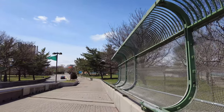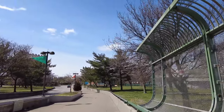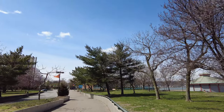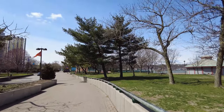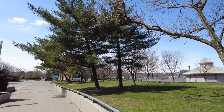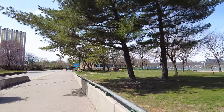So here we are on the state park level, and immediately below the state park is the North River Wastewater Treatment Plant, which treats the wastewater from a large portion of Upper Manhattan.